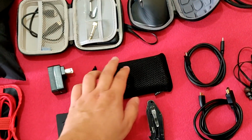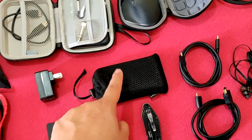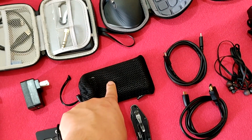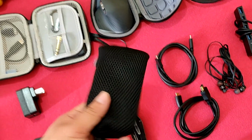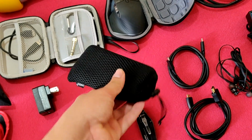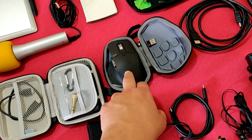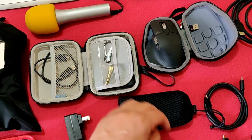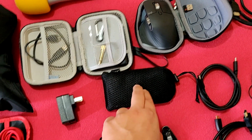Moving past that, I have two external batteries. You probably don't need to, but this also has a flashlight and some other stuff on it that I find helpful, and it comes with its own bag. Remember what I told you before, that if you have these bags or these cases, if you can fit something else in those, they could be multifunction. So keep that in mind when you have something like this.